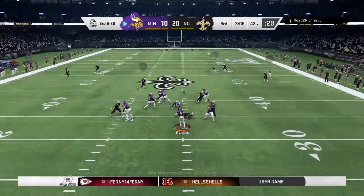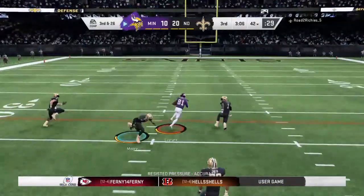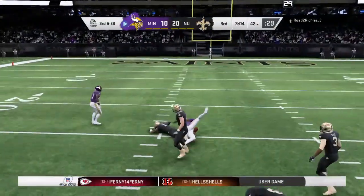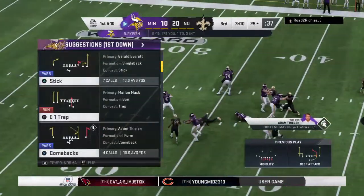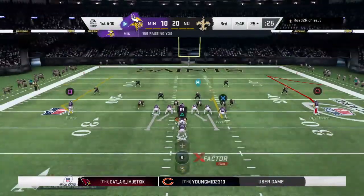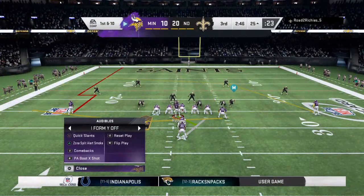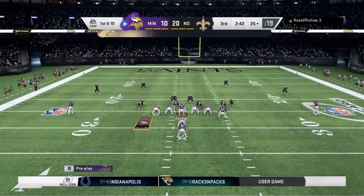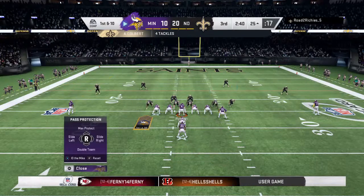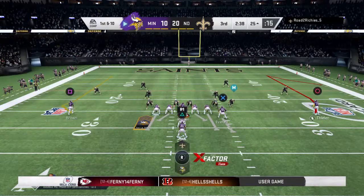From the gun, Rippon. That's caught by his tight end, Gerald Everett. And they're able to work this to the 25 before it's all said and done. One heck of a third down conversion, 33 yards. So in Saints territory now. Here's 1st and 10 at the 25-yard line.